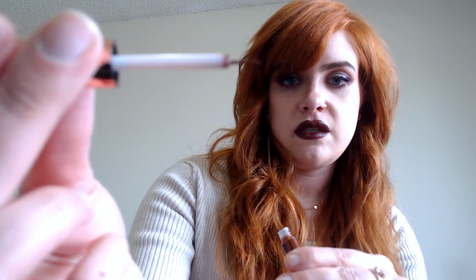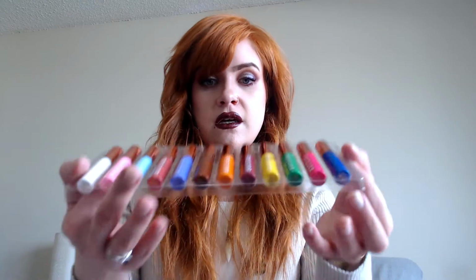So let's see. I'm going to try this brown color. It is color 06, I think. I'm not too sure. Some brushes seem to be nicer. This one seems to be a little nicer than the other one. So let's just swatch that. Well, it's a nice brown, actually. I don't see many brown liquid liners. And they've got some rosy colors in there and orange, so I'm really looking forward to doing some looks with these. So that's what they look like.